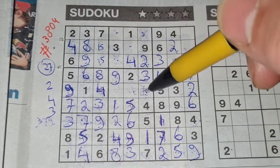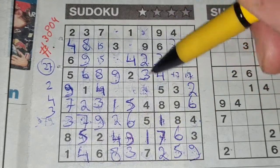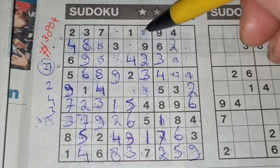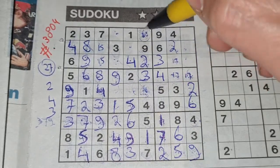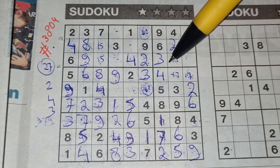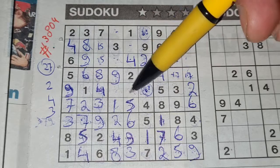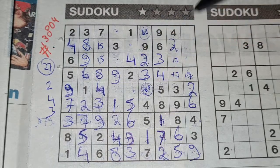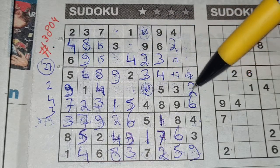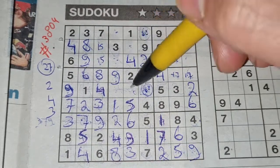These two numbers, the missing numbers, 1, 2, 3, 4, 5, 6 is missing, 7 and 8 is missing, 6 and 8. Let me mark those. 6 and 8. So here should be the 7, I believe. Yeah, 7. How about these two numbers?